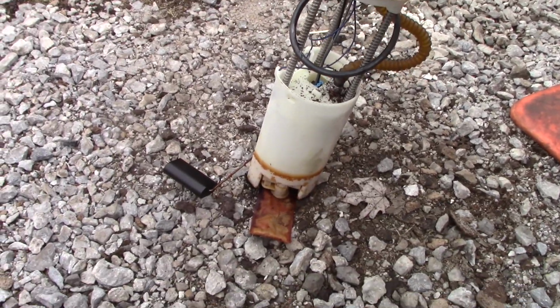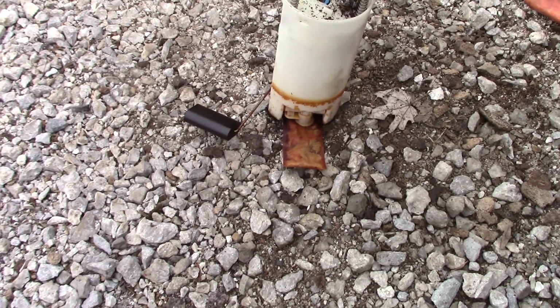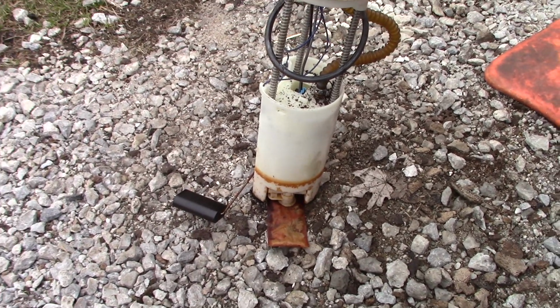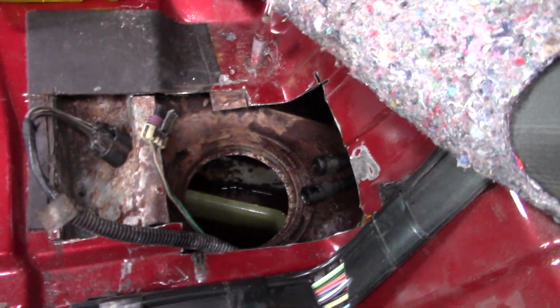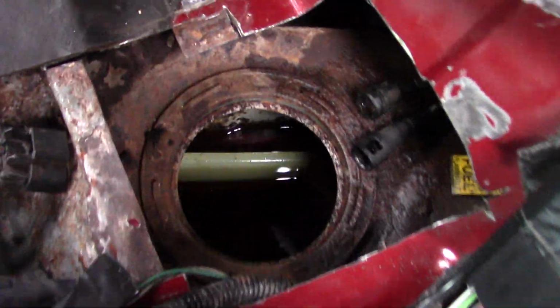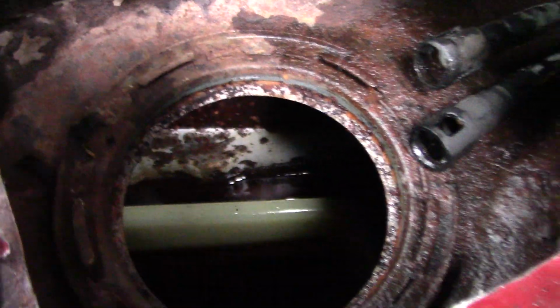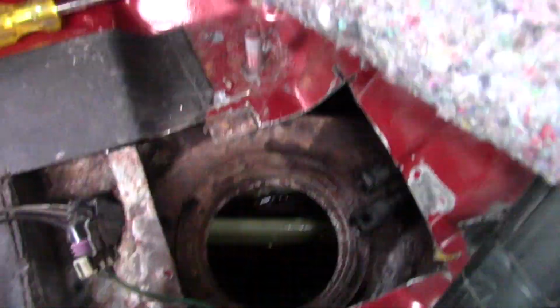So I got the fuel pump out of the $250 Blazer. You can see there's a lot of rust going on. Give me a few moments, I'm going to run over to the truck and show you what the tank looks like. Surprise, surprise, Mr. $250 Blazer is going to give me problems. So I got the fuel pump out, but look inside that tank. I have to get rid of this gas. The car was sitting for 6 years, what I was told.